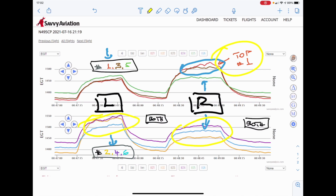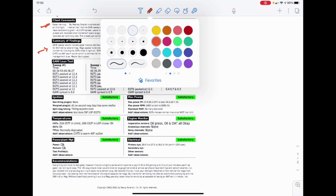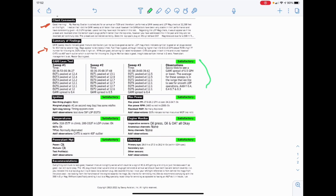And upload it to Savvy, and you can get a lot of stuff done on their website, and they can assist you as well. And they produced a report, which was very nice. Let me show you that here as the last thing I'm going to show you, and give you an idea what it looks like. Well, here's the report from SavvyAnalysis, or SavvyAviation. And you can see that there's my client comments, there's a summary of findings, then each individual test that they have, or the things they look at: power, engine monitor, electrical, ignition, temperatures, power plant management, and finally overall recommendations right down here.